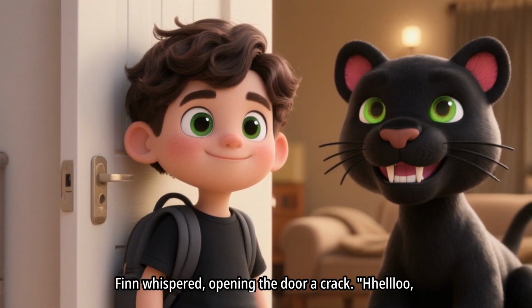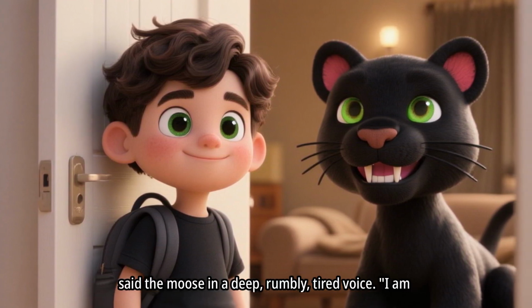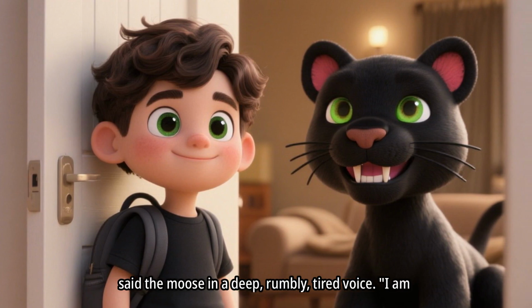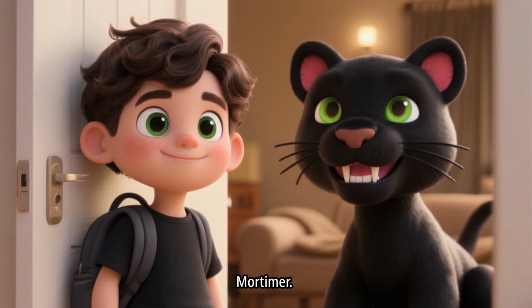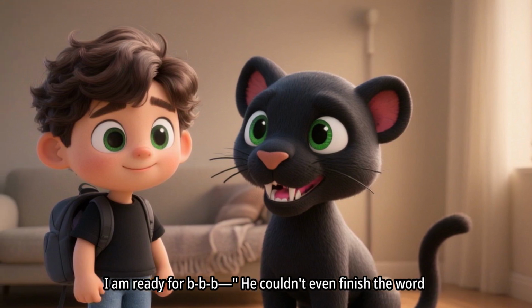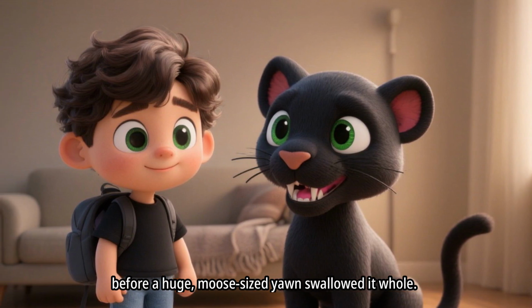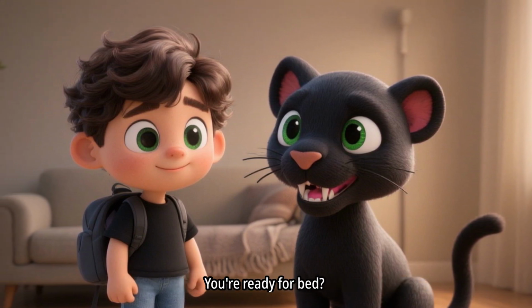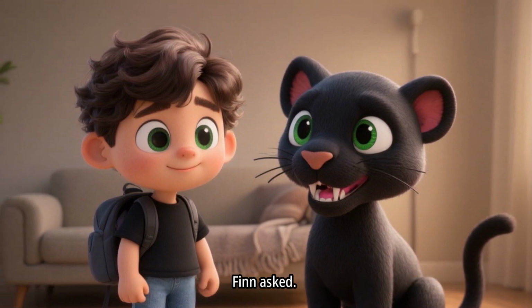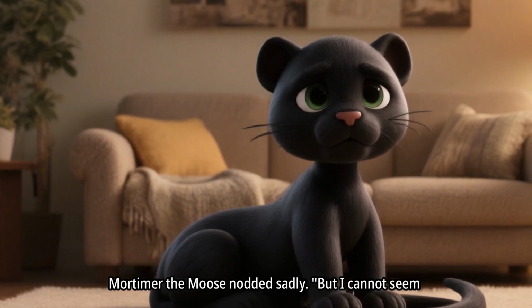"Hello?" Finn whispered, opening the door a crack. "Hello," said the moose in a deep, rumbly, tired voice. "I am Mortimer. I am ready for Bubba." He couldn't even finish the word before a huge, moose-sized yawn swallowed it whole. "You're ready for bed?" Finn asked. Mortimer the moose nodded sadly.